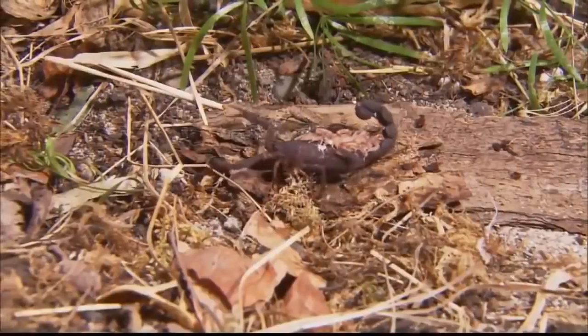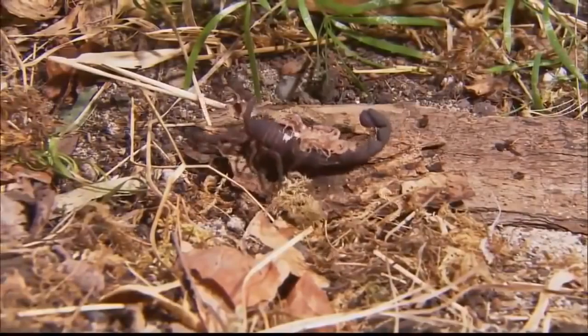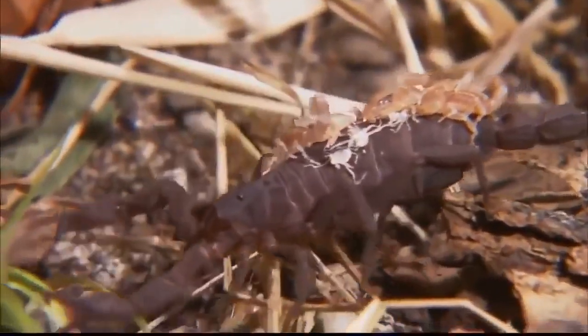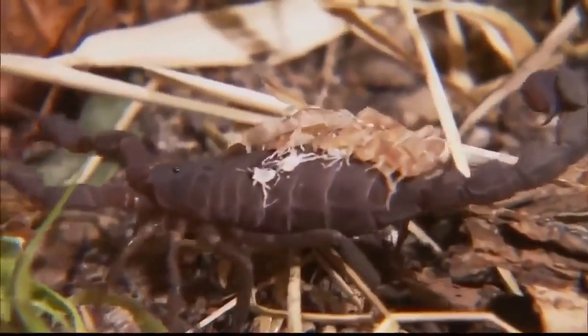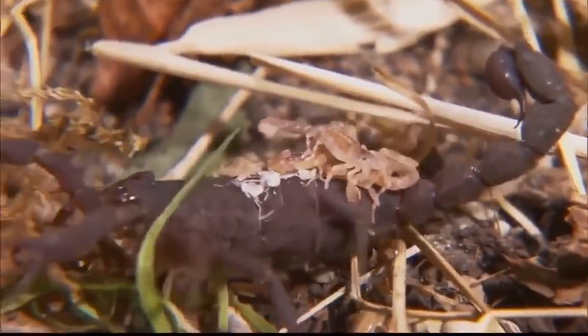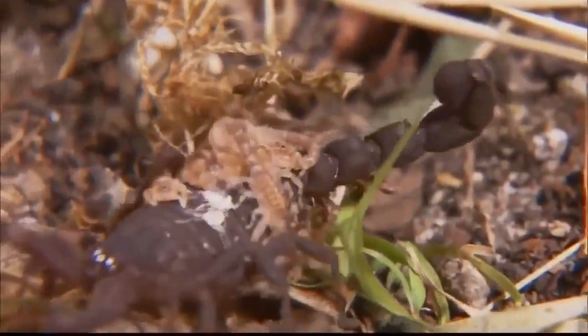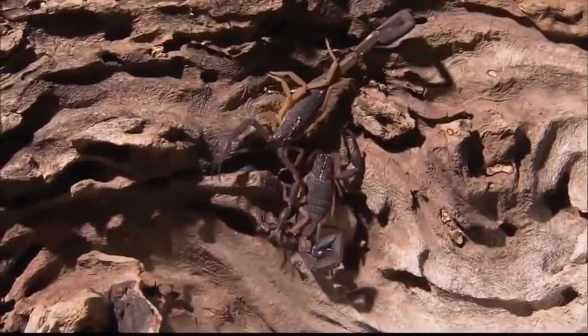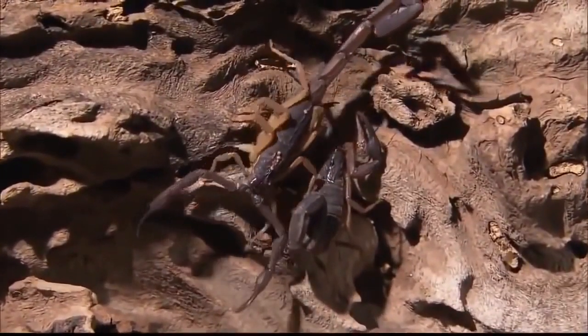A single pregnant female transported into an unfamiliar habitat can start a whole new colony. Many parts of the world are only home to certain species because of a pregnant scorpion accidentally stowed on a cargo ship. When the babies arrive, the female could get the male eaten by his mate.